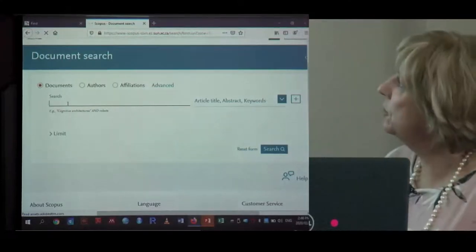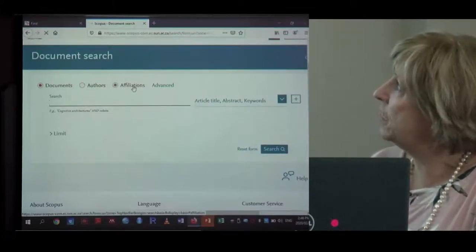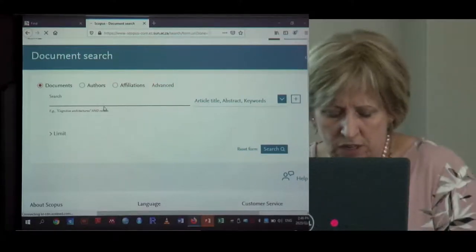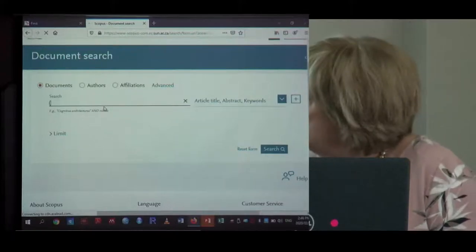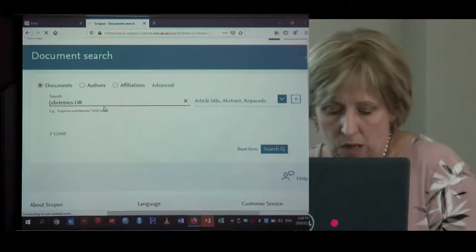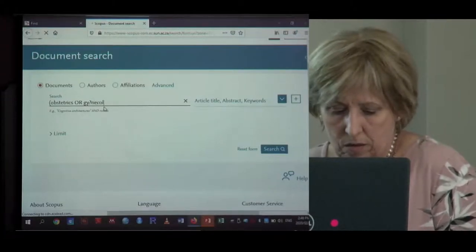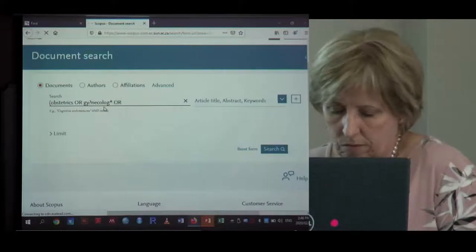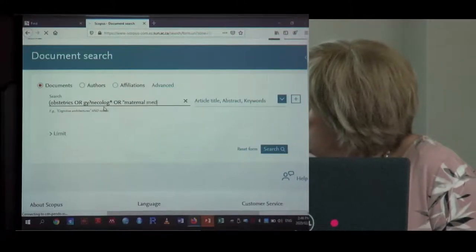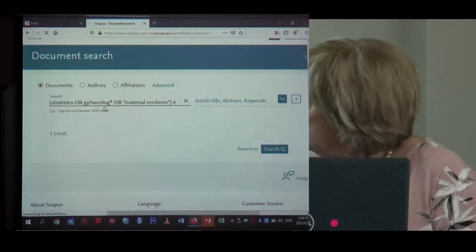Okay, so you can either do a search for documents, or you can search specific authors, or for affiliations, or your advanced search, where you just have a search box. But I'd just like to do this one. Yeah, maybe just leave it like that.